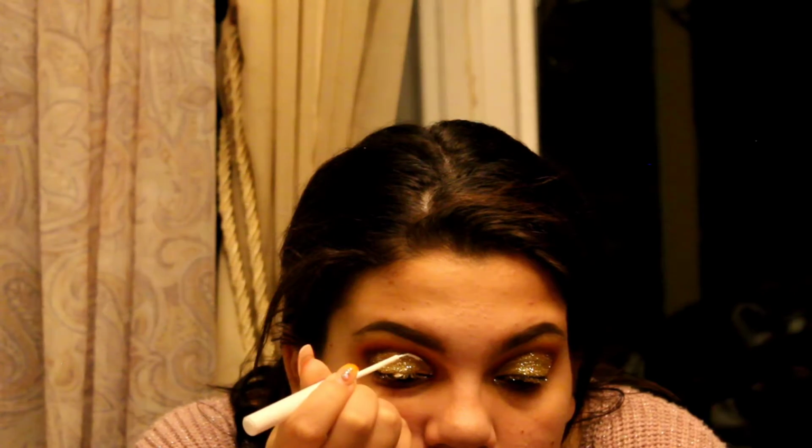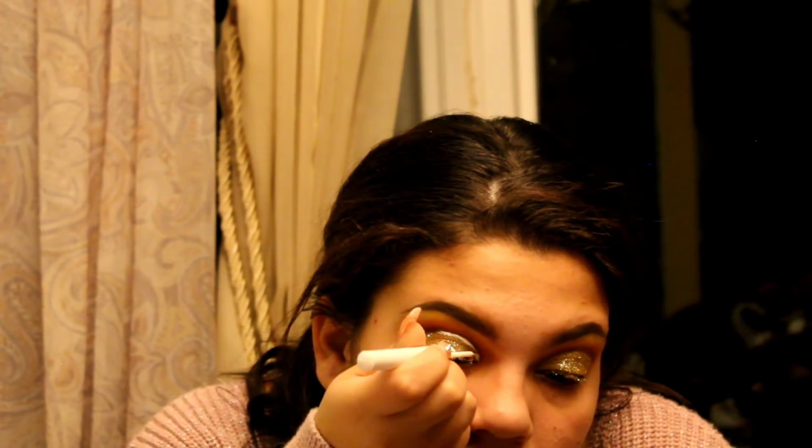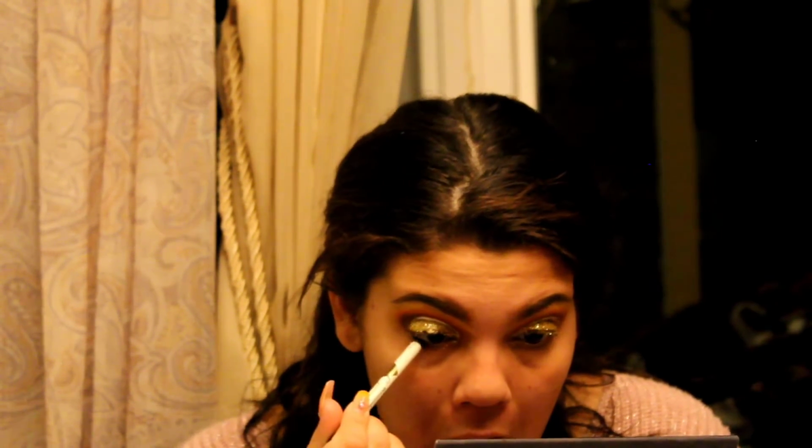Okay, now that we put glitter on our lids, I'm going to be using the NYX white liner to make a little kind of cut thing on my crease. I'm going to add some fake lashes, but before I do that, I'm going to be taking my Too Faced Love eyeliner, this is their gel liner, and put it under my waterline. I'm going to put some lashes and I'll be right back.